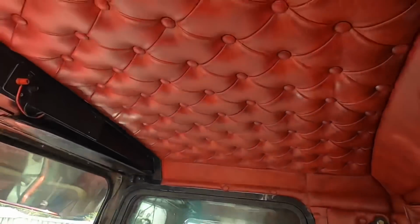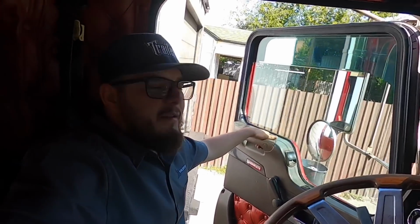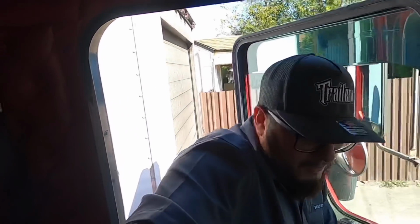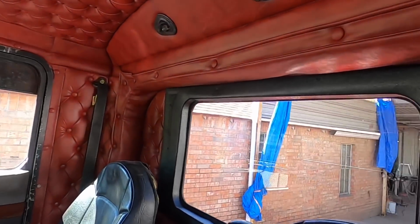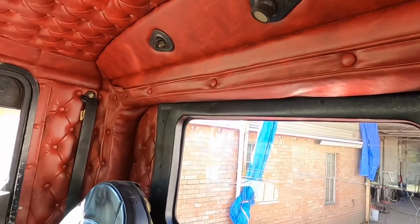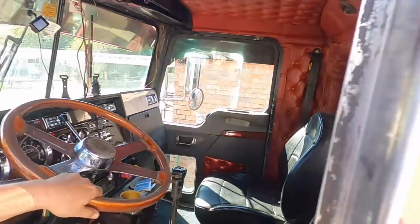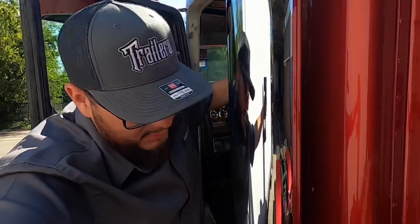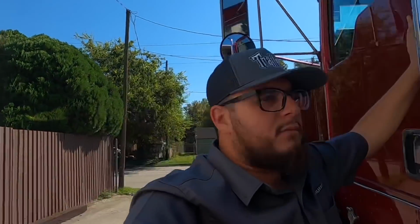But overall guys, this is crazy. I didn't think the truck was gonna come out this nice, and it's just coming out badass. But big shout out to Daycab Company. Like I said, quality work. Just look at this extension piece right here. For you big guys like me, y'all need that extension panel, believe me. But we're gonna get the truck ready and head out of here.